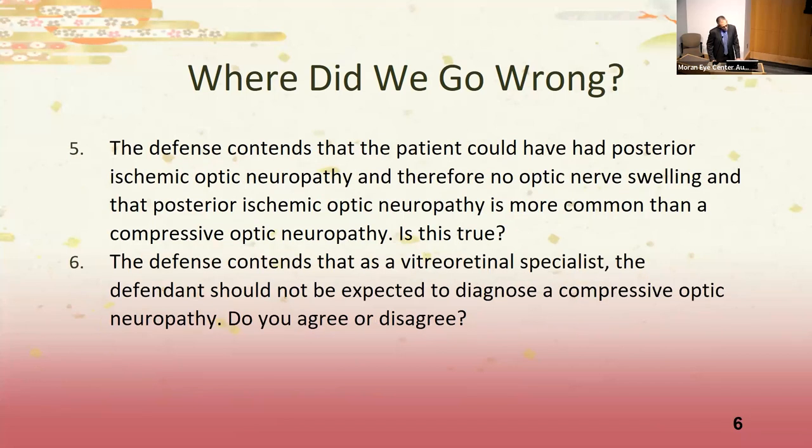Okay, so Dr. Desautels was going to talk about posterior ischemic optic neuropathy and its prevalence compared to a compressive optic neuropathy. Yeah, so the short answer to this is no. Posterior ischemic optic neuropathy is not more common than a compressive optic neuropathy.